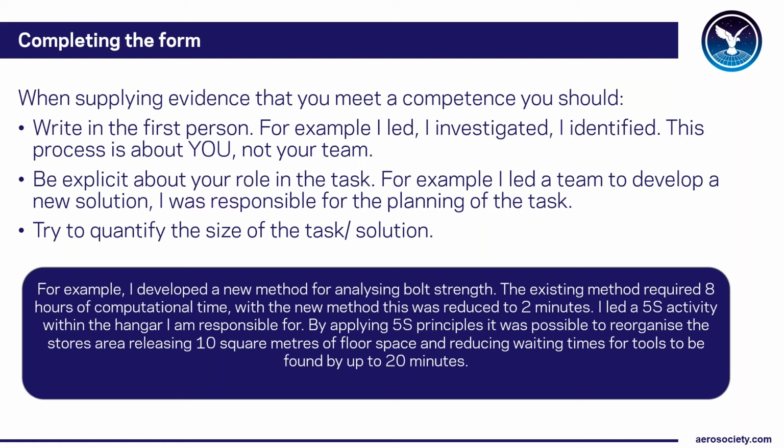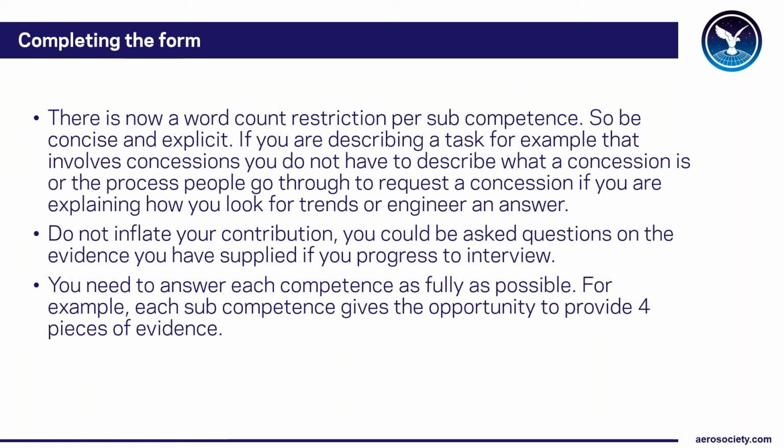And the next, please. We have now introduced a word count restriction per sub-competence. We've done that because too many people were writing too much in there. They were not being concise. They were failing to be clear. And what we found was, when you've got 30, 40, 50 applications to go through in a month, it's just too much. And to be able to extract that information out as an interviewer to give you the best chance at interview, there's just too much in there to cut through. So we've cut it down and it's now 400 words.